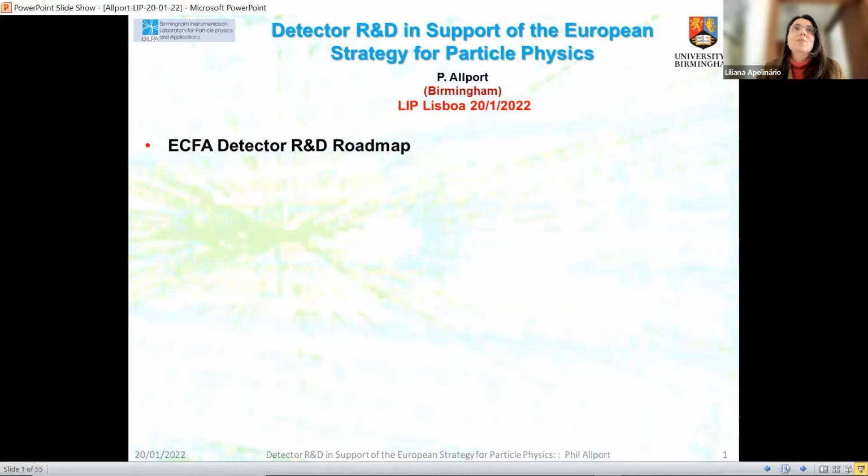And today we have the absolute pleasure to have a founder member of the Atlas collaboration, Professor Philip Allport from the University of Birmingham, and director also of the Instrumentation Laboratory for Particle Physics and Applications. So Professor Philip is an expert in developing radiation-hard technologies for particle physics experiments and led the development of prototyping and several instruments for the Atlas detectors. So he's also a leading proponent of the high luminosity LHC program.